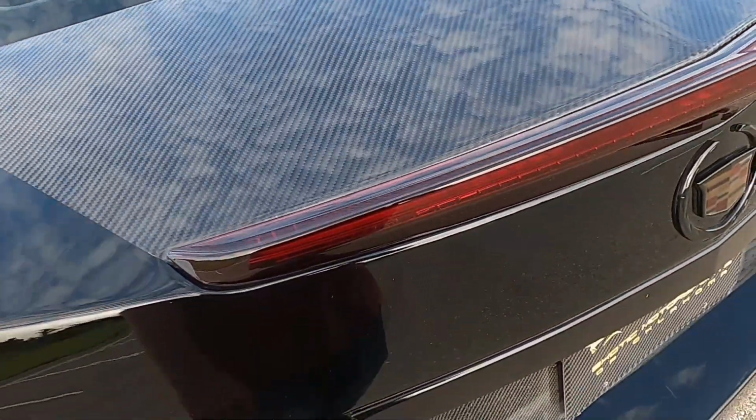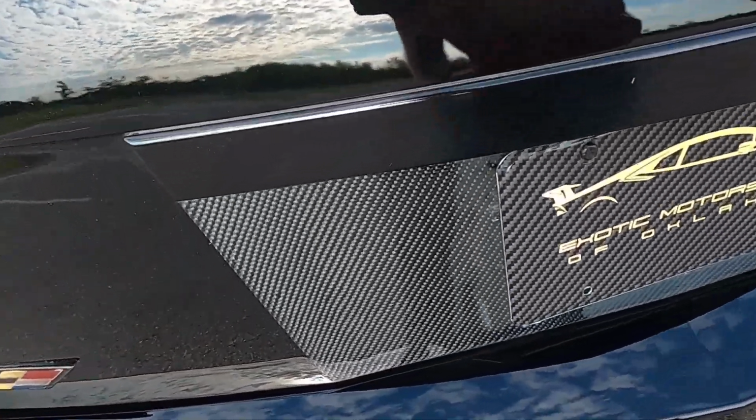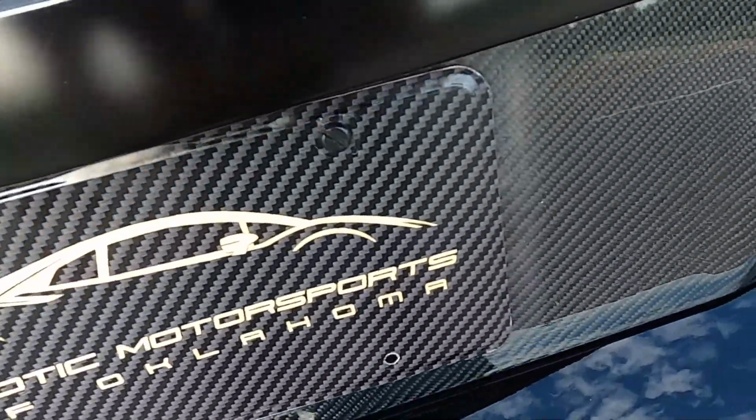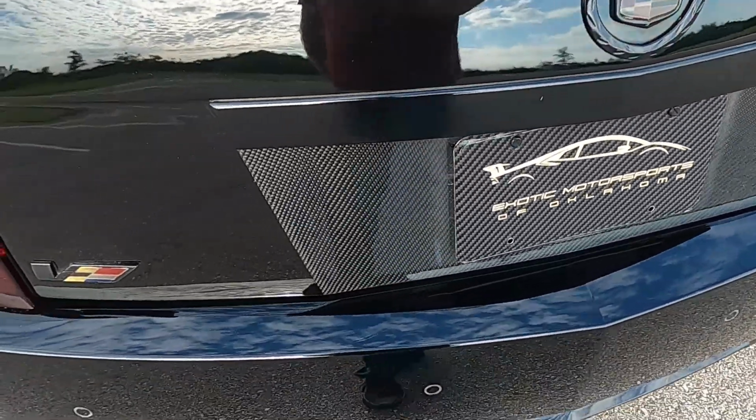Moving to the back of the car here, we do have a carbon fiber trunk. Again, it's been painted black with exposed carbon in the center to match the same theme as the hood. Looks really good. It's been very well done. The center section on the face of the trunk was done the same way, split carbon and black, with the carbon being for the license plate area.